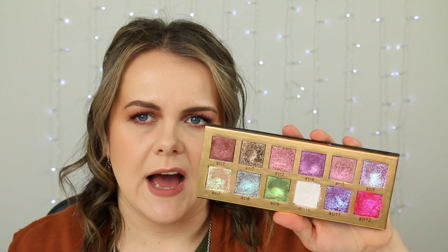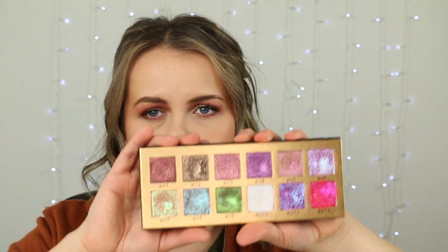So the shade names are just ACI 2, and I think it's Adept Cosmetics Iridescent, maybe. I'm not too familiar with the brand. This is the first product I have of theirs, but so far I'm loving it. It was a little bit pricey. I think this was over $60, but for the formula and the shades, when you're getting such unique shades, you're gonna pay that.